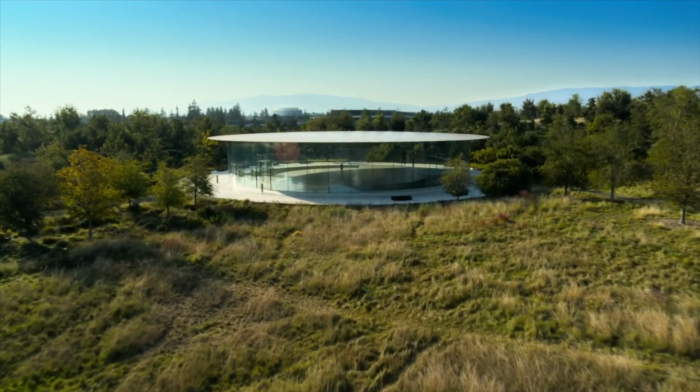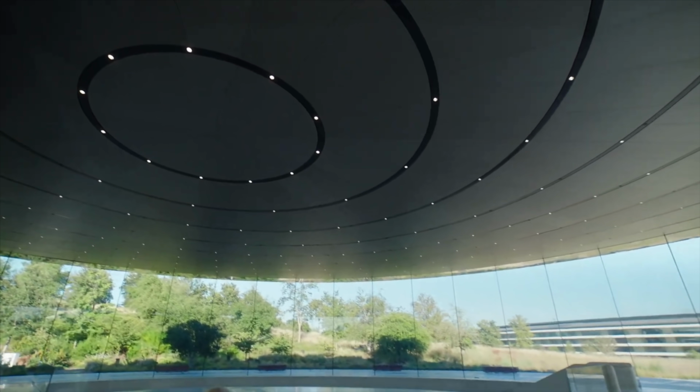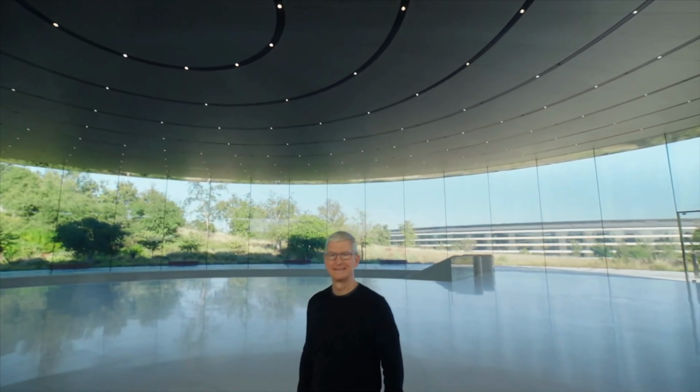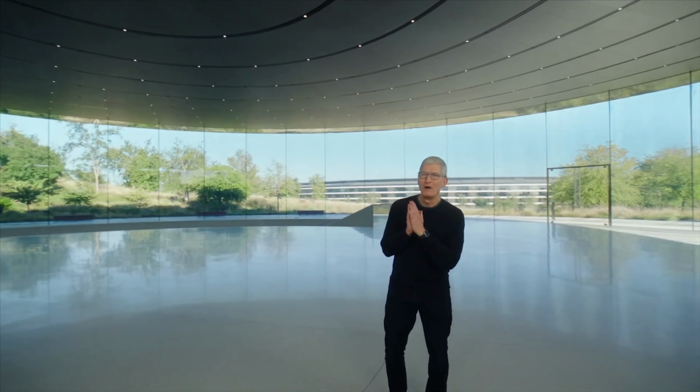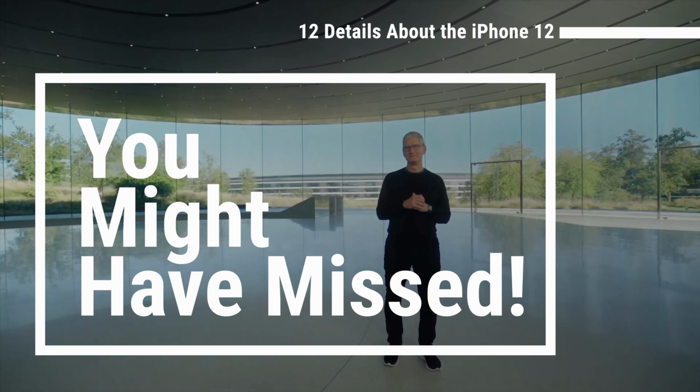The iPhone 12 event had a lot of details packed into a small amount of time, so it's pretty easy to miss some of the things that Apple announced. There were also some details that Apple just straight up did not mention at the event, and so in this video we're just going to go over 12 details about the iPhone 12 that you might have missed.